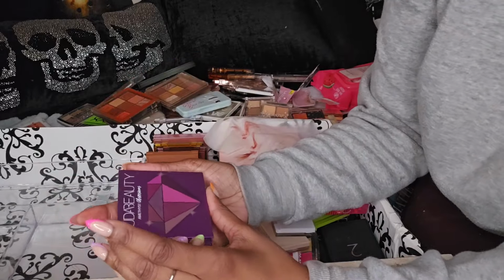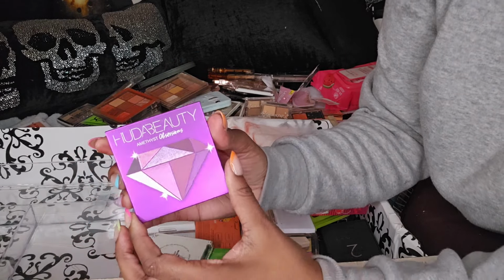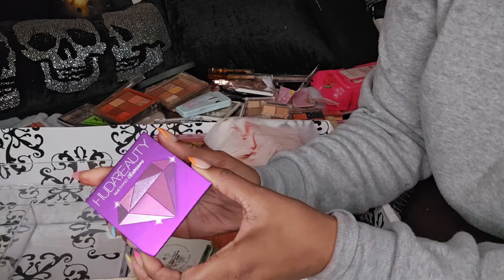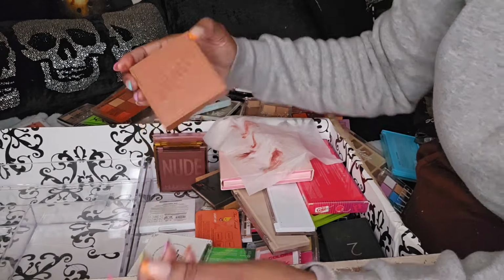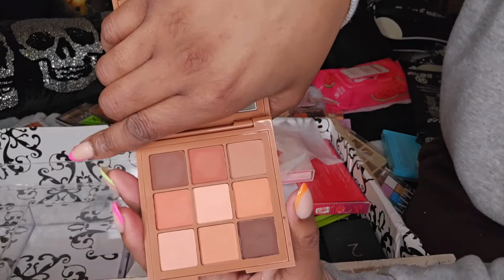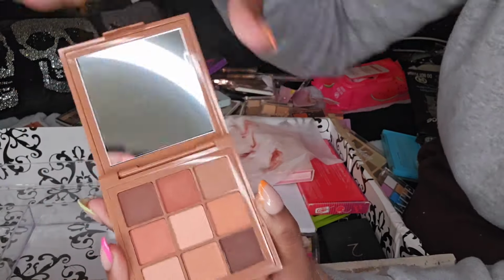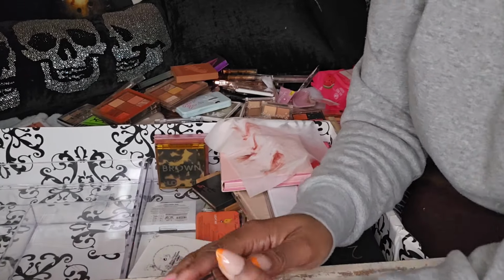Pretty. I have this, I don't remember where I got this from. This Huda Beauty Amethyst Obsessions palette. I don't know. I'm going to keep it though. Then I have this Huda Beauty Matte palette. Oh, so pretty. Oh my God. That's cute for fall.